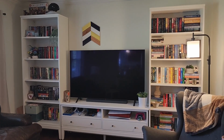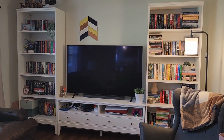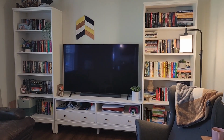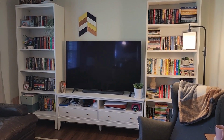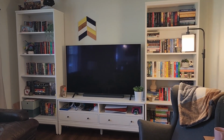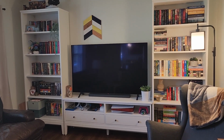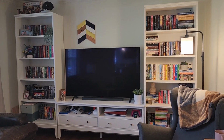All right, to just give you an expanded view, this is our setup. I will try to link the IKEA bookshelves and TV stand down below. We love them. We were looking for this kind of a setup for a long time and walked into our local IKEA one time and there they were. So we are really happy with this setup and it works great.